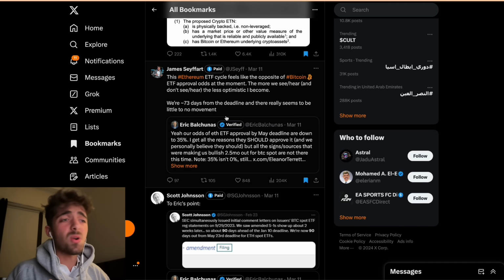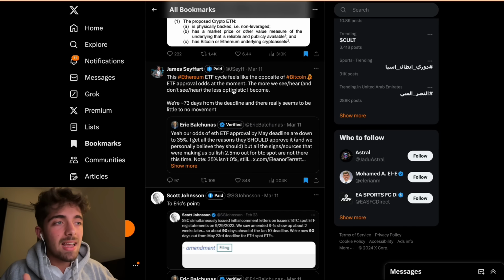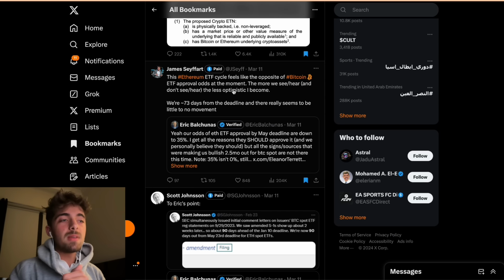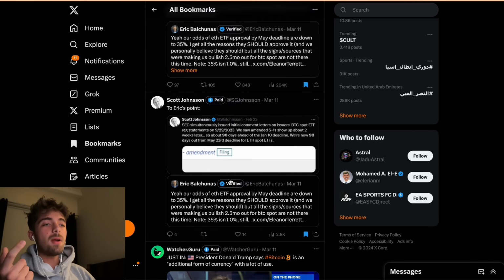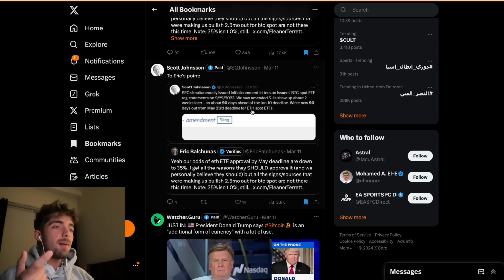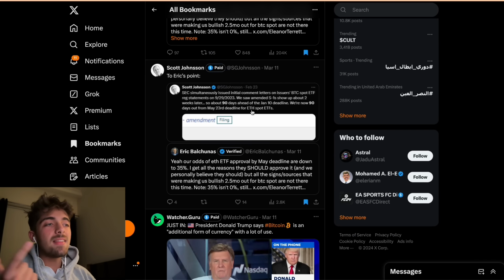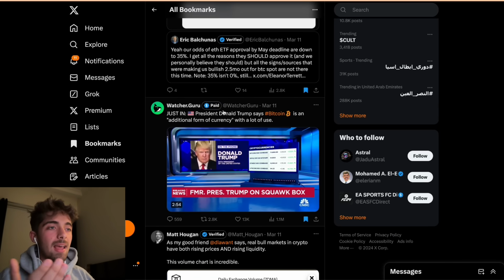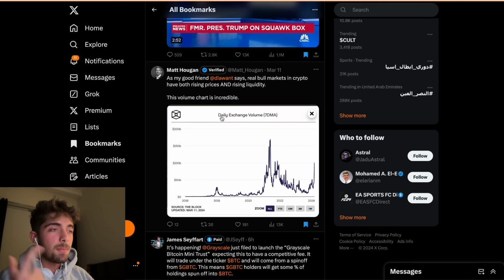We also have some news regarding the Ethereum ETFs. It looks like it's probably not going to be approved on May 23rd. I think eventually it's going to be approved, but if we compare it to the Bitcoin ETF cycle, approximately 90 days ahead of the Jan 10 deadline, we already had the S1 amendments and everything. So right now there's absolutely nothing going on, and that's not really a great sign in my opinion.